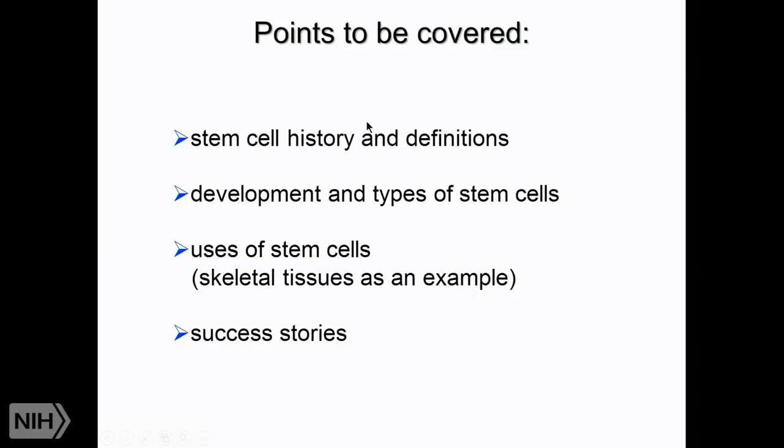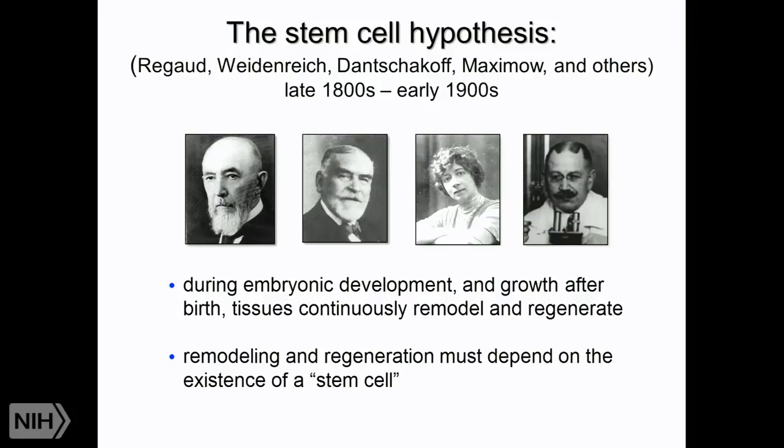What I'm going to do is start off with a little bit of stem cell history and definitions. I'm going to talk about the development and types of stem cells, some of their potential uses, and I will use examples of skeletal tissues because that is my particular area of research. And I'm going to talk a little bit about some success stories in terms of using stem cells in clinical applications, and then Kapil will tell you about his very exciting work in terms of retinal pigment epithelial cells. So to start off with, the stem cell hypothesis is not really a new thing.